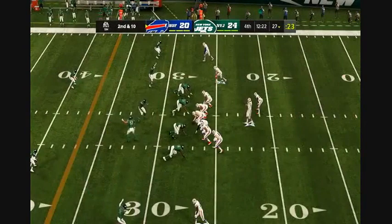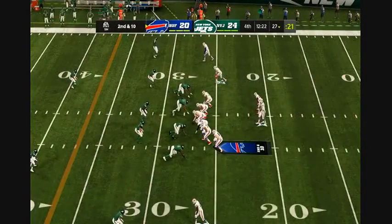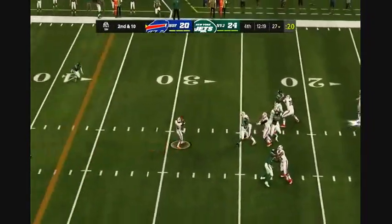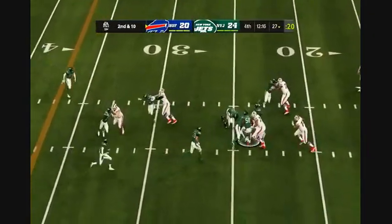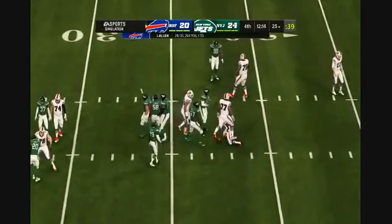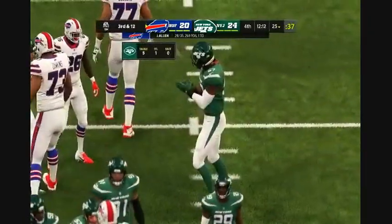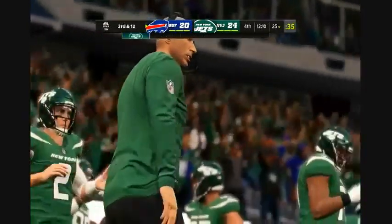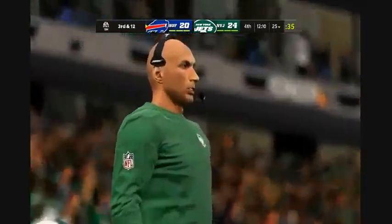So after the incompletion on first, now second and 10. To throw, it's Allen. And he'll get this underneath to Singletary. And he's going to lose yardage and be backed up to the 25. 2 yards the loss, and now third and 12. Heck of a play there to get to him quickly and get him down for a loss.